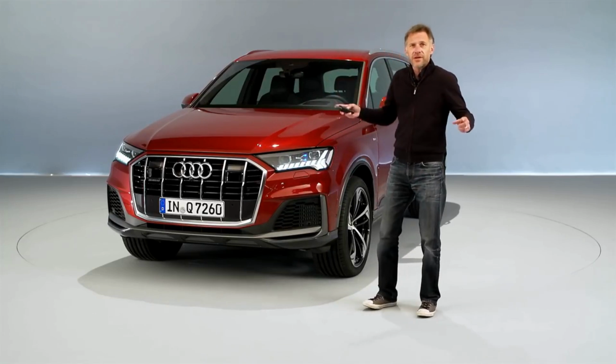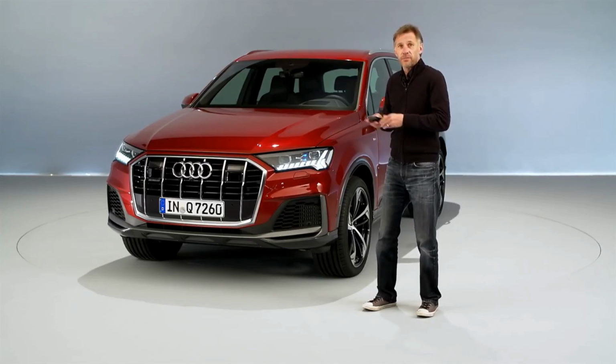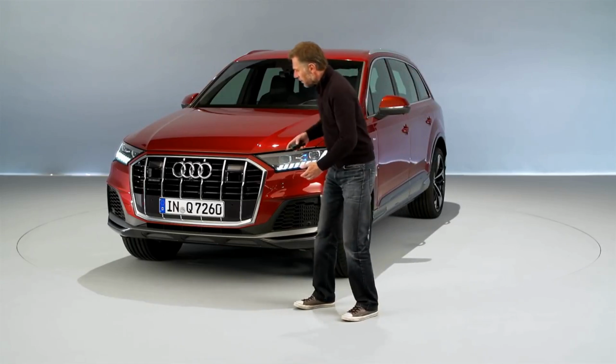This is the new signature of the Audi Q models. Actually, we started with the Q8 in a sporty interpretation of this octagon single frame, which is the brother of the Q7, the sporty brother. And now we implemented that design theme on this car.